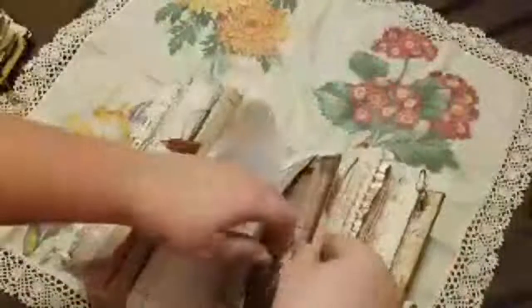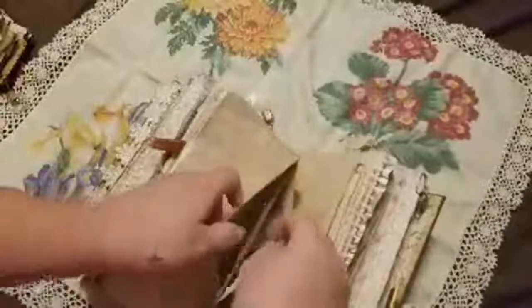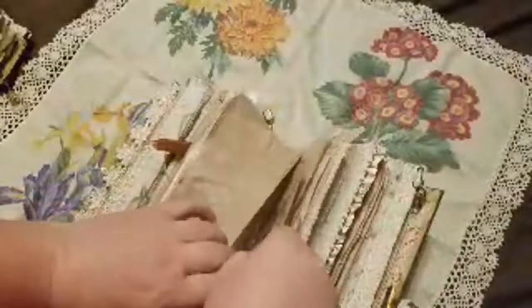Envelope. Here's this really pretty image on it. This girl sitting in the window with her cat. Like I said, there is a flip through of this one to see more. And this one is a little booklet, and it's just tied together so you can actually swap out the papers in it if you wanted to.